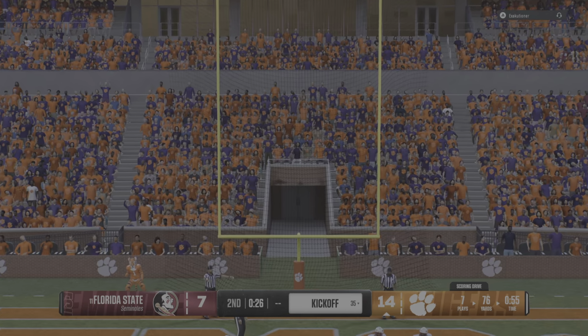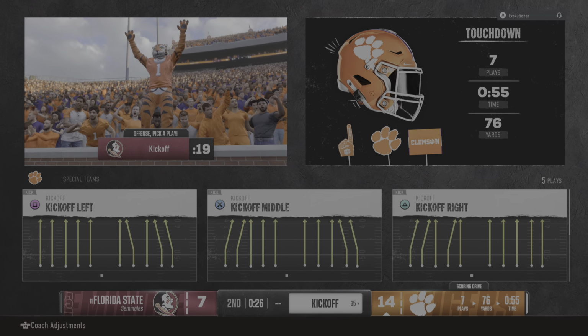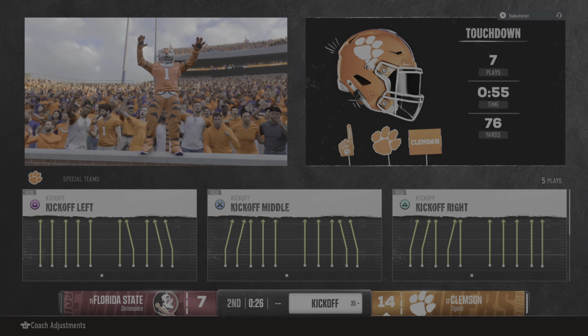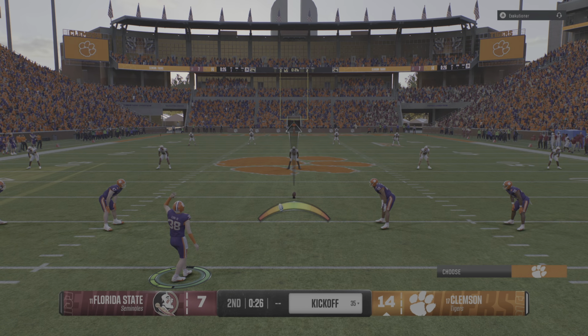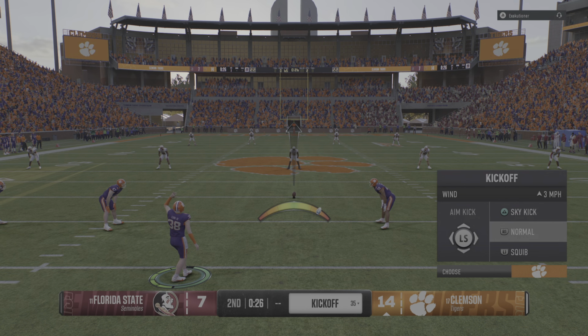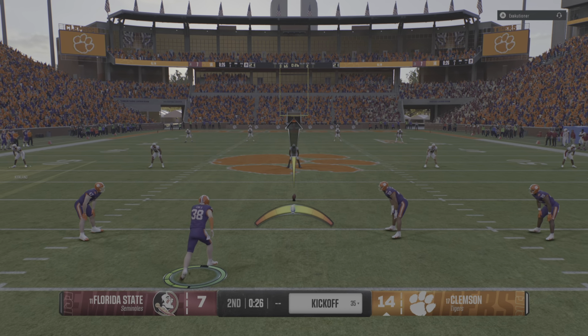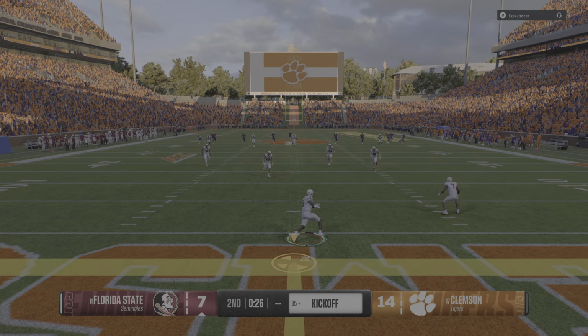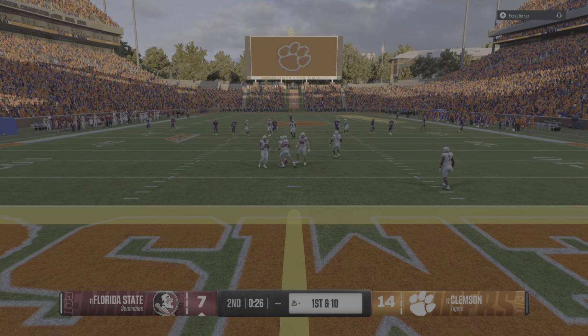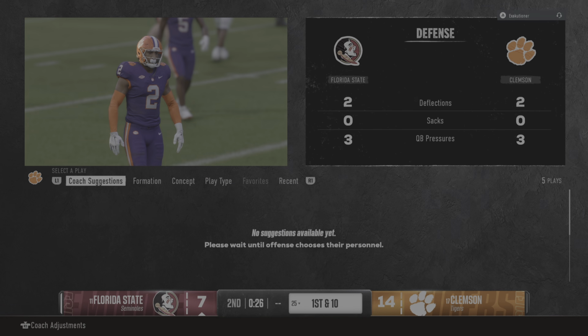And the extra point is true, and they're on top by 7. 76 yards on the drive for the touchdown. And finish the deal with the short touchdown run from the 2. The kickoff team out there and ready to go. It bounds through the back of the end zone, and it'll be a touchback.